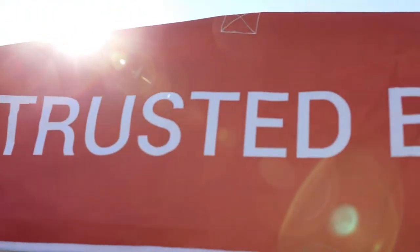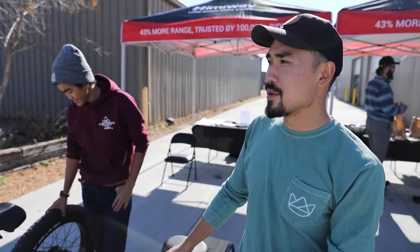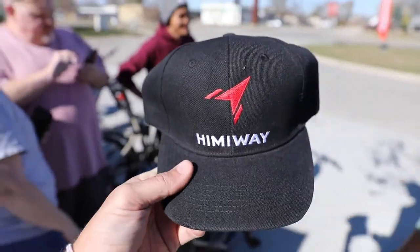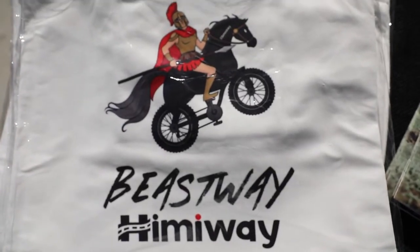Have you guys ridden big tire bikes before? I have not. That was the one thing I was worried about because I have a really small, super light street bike. So I was worried it'd be a lot to lug around and ride, but it's pretty smooth. Buy one for Christmas maybe. What do you think going up the hill? Very good power, good speed too. Awesome.